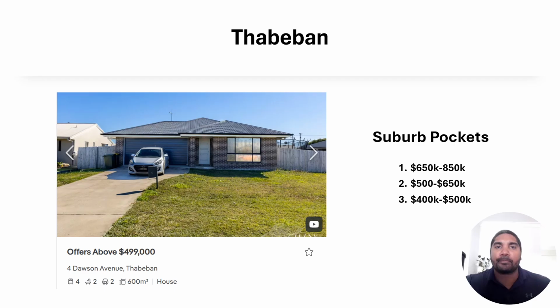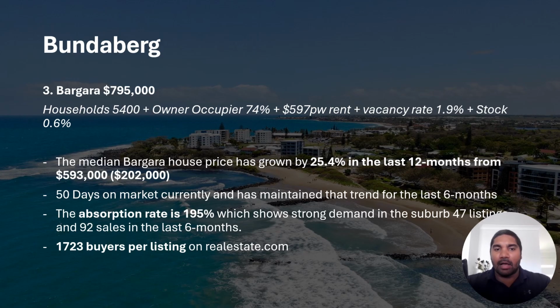All right, the next suburb is a suburb called Bargara, which has a median house price of $795,000. So Bargara has actually been one of the most popular suburbs in regional Queensland during that COVID-19 period. A lot of people migrated from the Sunshine Coast, Brisbane, Sydney, Melbourne, and flocked to this particular area. So it's done some really good things over the last couple of years, and in the last 12 months, it appears to be still surging along also.